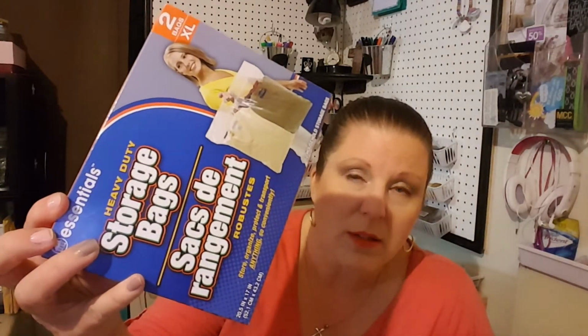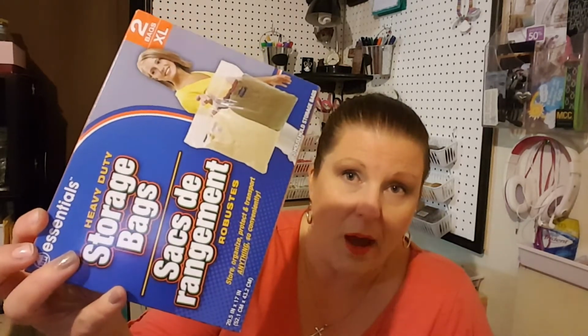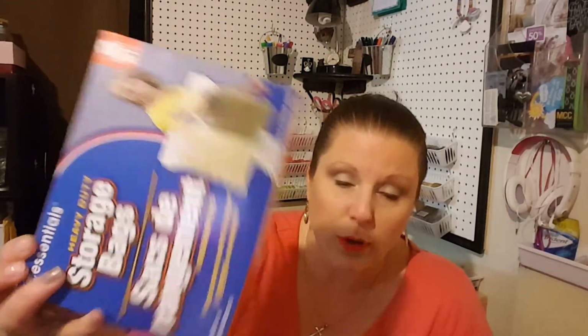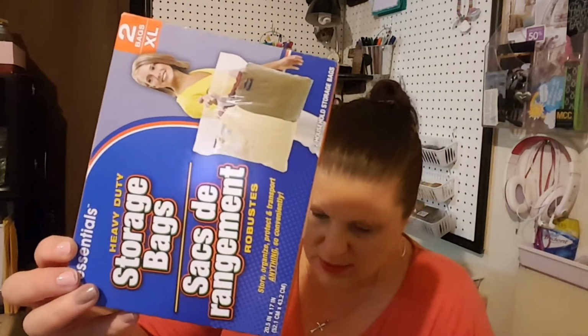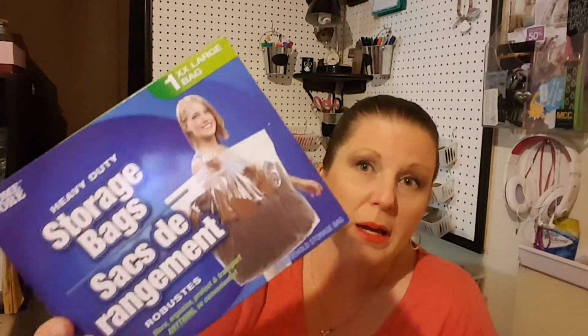And then we bought two of these storage bags. We like to store our winter clothes or our summer clothes in these bags. They go up in the attic until the season changes and we pull them down. So we got two boxes of the extra larges, and I think there's two extra large bags in here. And we picked up two boxes of the double XL large bags, and there's only one in here, but it's a really decent sized bag and it works really well.